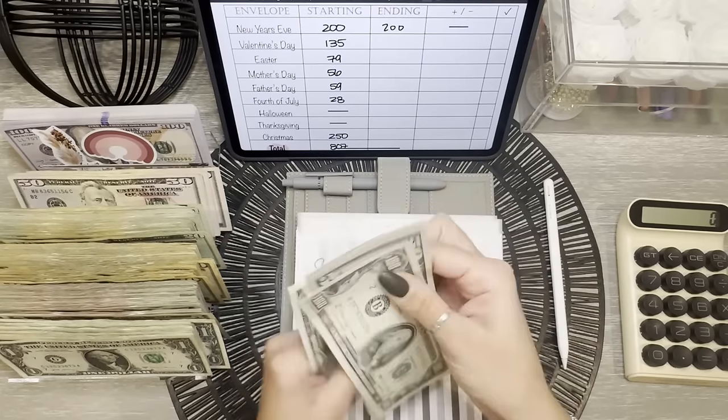Lastly is our diamond savings challenge. And in here we have 200, 300, 20, 40, 50.